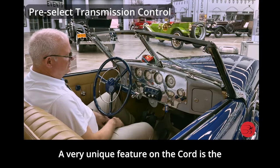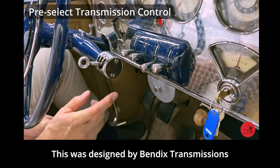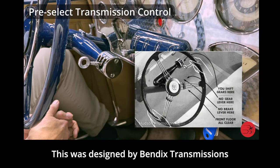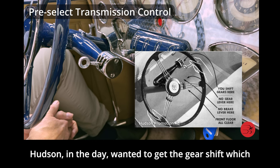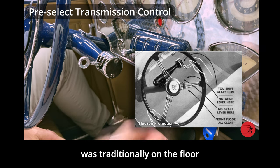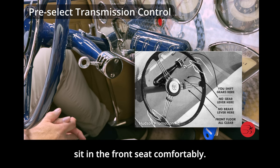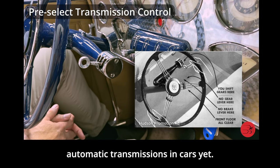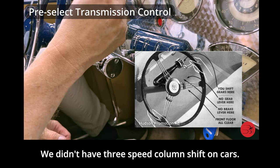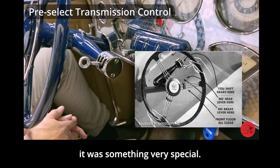A very unique feature on the Accord is the pre-select transmission control. This was designed by Bendix Transmissions for Hudson motor cars. Hudson in the day wanted to get the gear shift, which was traditionally on the floor, off the floor so a third person could sit in the front seat comfortably. And so we didn't have automatic transmissions in cars yet. We didn't have three-speed column shift on cars. So when Bendix designed this, it was something very special.